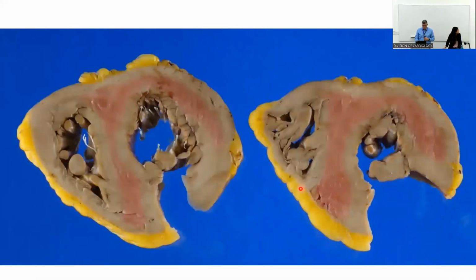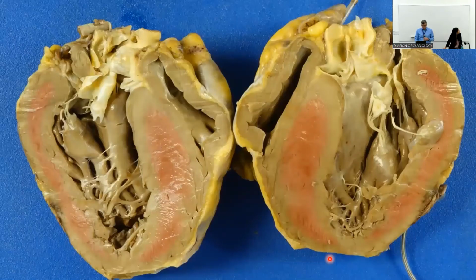This, in contrast, is a heart with hypertrophic cardiomyopathy, and so you can see there's not nearly the degree of prominent trabeculae or deep recesses, and we have a markedly thickened septum and left ventricular wall. And here's another heart with hypertrophic cardiomyopathy. We see a marked thickening of the septum, and again, not a lot of the prominent trabeculae as I showed in the first heart.